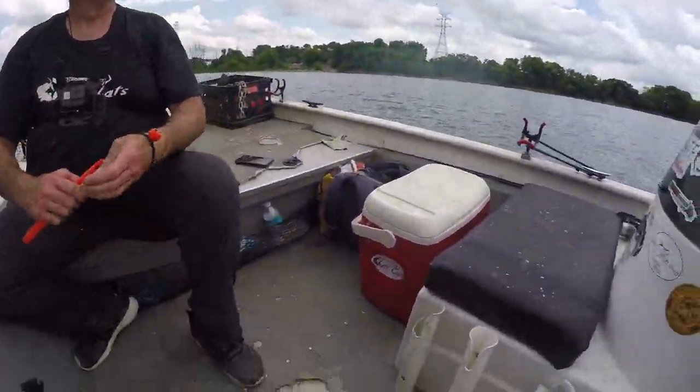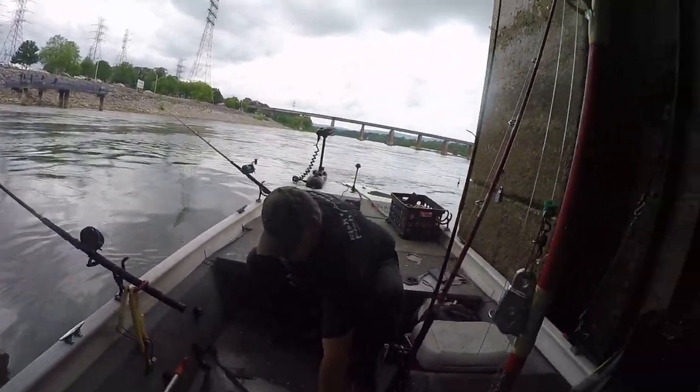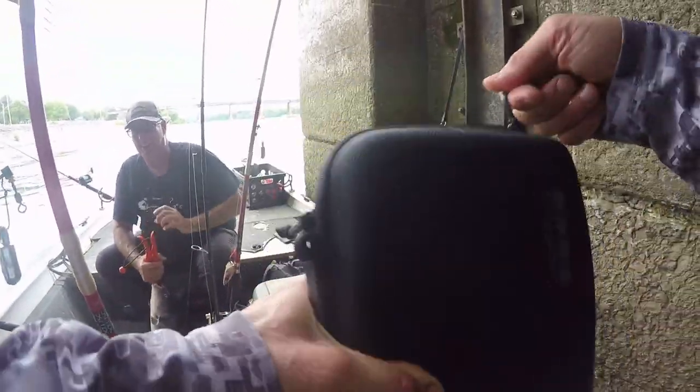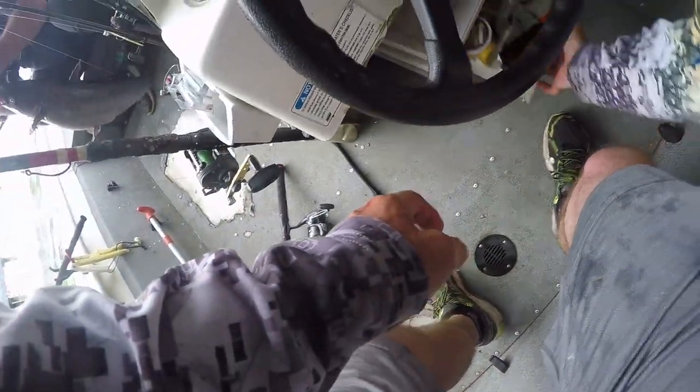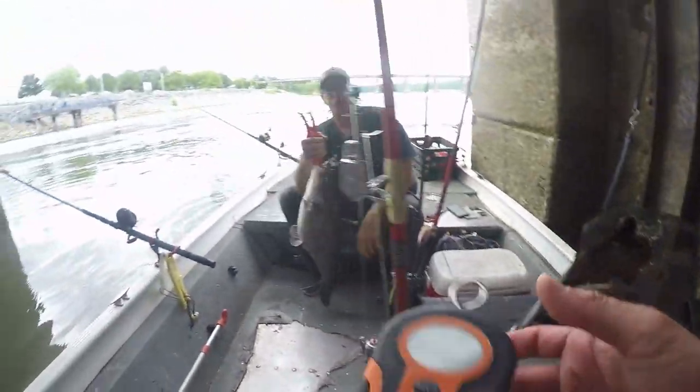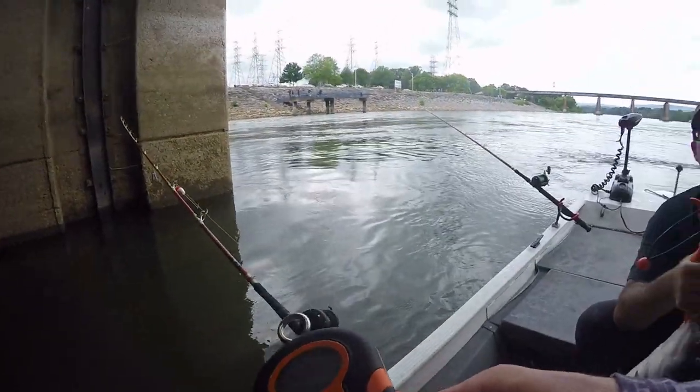Bam. Boom. All right, guys, we just put in maybe a 15 pounder here. I didn't get it on video. My camera died. Just another day out with Chatt Cats. I think all these are your pets, right? You just know where to go get your pets at.